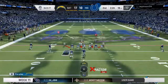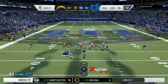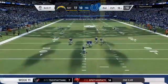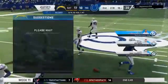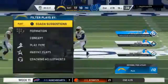Mike, 49. Watch the slant. Mike's 49. 22 jet bombers. Hey, come on, go. Throwing on 3rd and long. Light. And that will be incomplete. Well, they weren't scared to let it fly, but it falls to the ground and brings up 4th down.